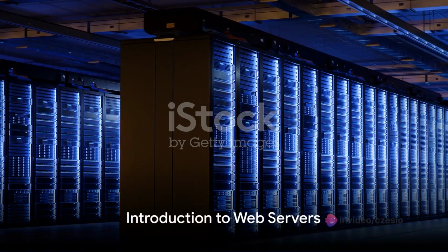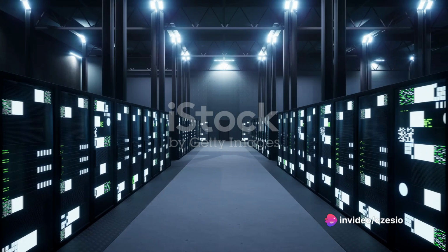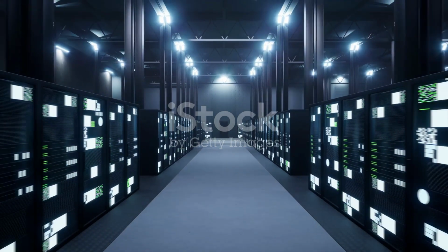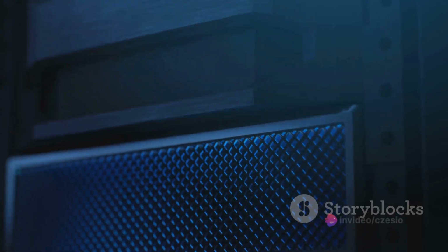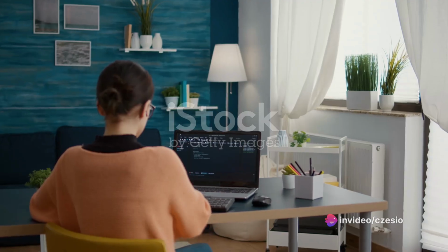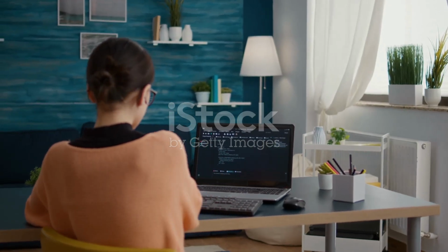Ever wondered how a website gets to your computer? Well, it's not magic, but the work of an intricate system known as a web server. These digital dynamos are the unsung heroes of the internet, tirelessly delivering the content of websites to users' devices all over the world. Understanding how web servers operate is not only fascinating but also essential, especially if you're a tech enthusiast or a budding web developer.